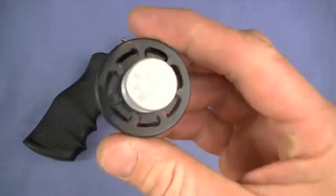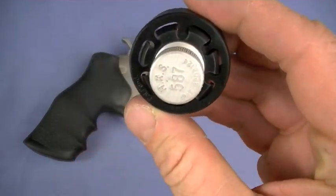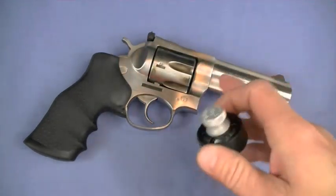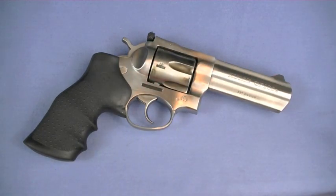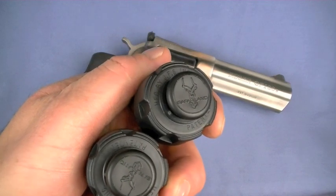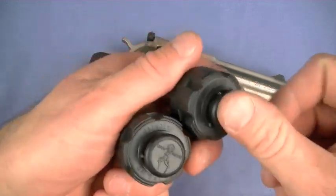I'm pretty happy with the HKS speed loader. It does take a skill set to use them. This is the wrong one. This is a 587. The one that works for this gun is a 586 Alpha 6-shot model. The ones I've been training on lately, again, are the Safariland Comp 2 speed loaders. You just push them in. They release all the cartridges.